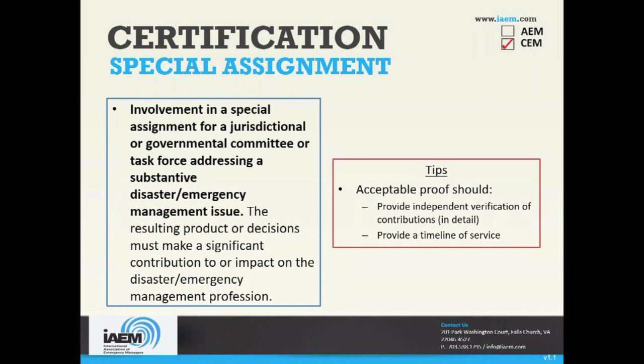It's very often the downfall for people is that they provide a product, a work product, something that was produced in this special assignment. But if you don't have that independent verification to show that you were responsible for it or that you had played a role in that special assignment, then it's not going to be acceptable. And it doesn't mean that it won't eventually be acceptable, but it's not going to be acceptable until that independent verification is received by the commission.